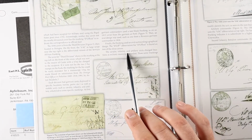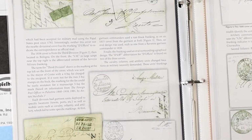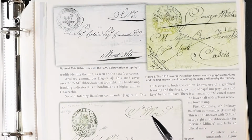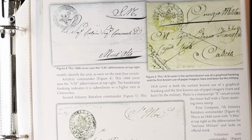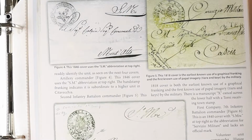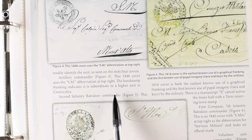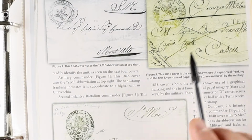It says, the cavalry, infantry, and artillery units changed locations as military necessity demanded. These units' frankings readily identify the unit, as seen on the next 4 covers. Artillery Commander, Figure 4, which is this guy. This 1846 cover uses the SM abbreviation at the top right. The hand stamp franking indicates it is subordinate to a higher unit in the Città Vecchia. Not sure what that is. So the SM indicates it is subordinate to a higher unit. Interesting. Okay, 2nd Infantry Battalion Commander, Figure 5. This is this.